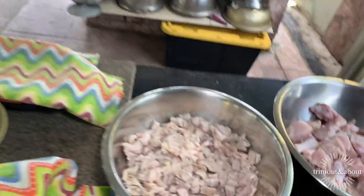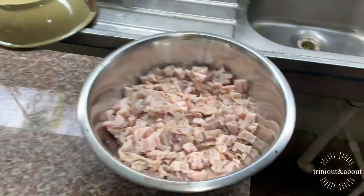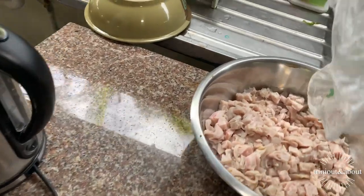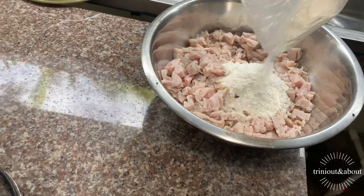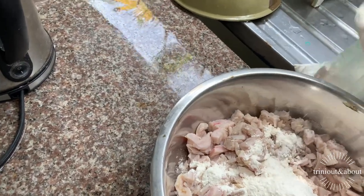So I'm gonna show you how we just wash and season this, all in all, the wash and season chicken, right? So we're going to wash this with some flour, right? Add in some flour, not putting no vinegar. Right, so we just add in some flour to this. You could wash it with lime also if you want.